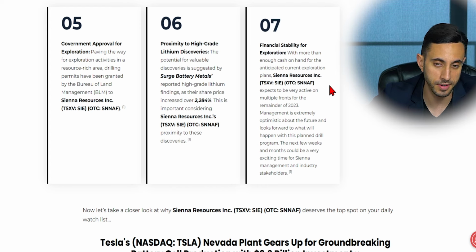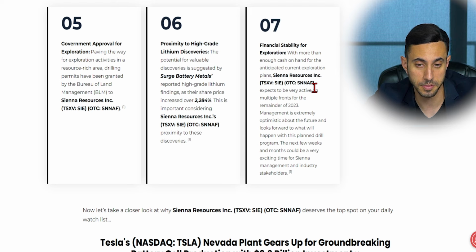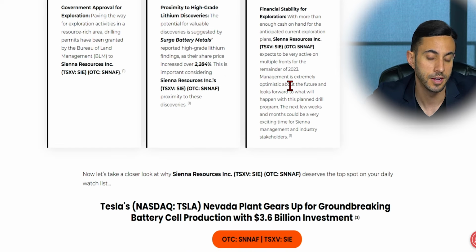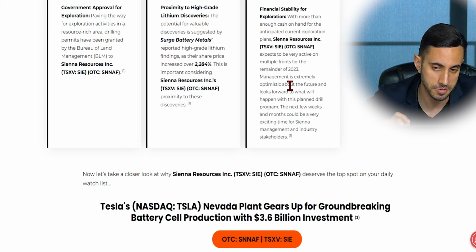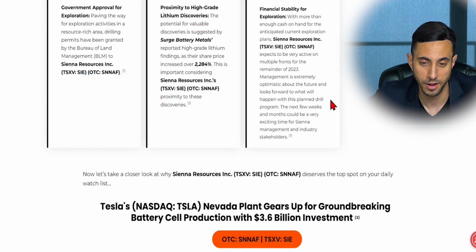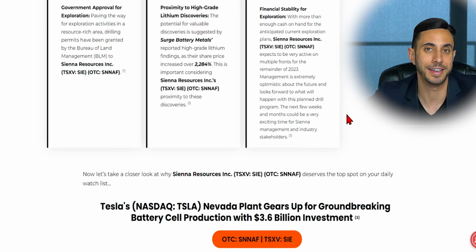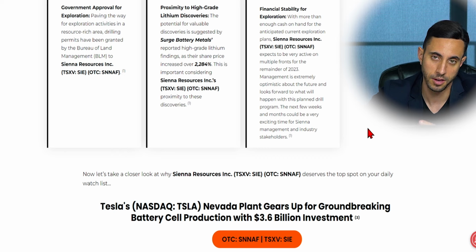And finally, number seven, financial stability for exploration. With more than enough cash on hand for the anticipated current exploration plans, Sienna Resources plans to be very active on multiple fronts for the remainder of 2023. Management is extremely optimistic about the future and looks forward to what will happen with this planned drill program. The next few weeks or months could be a very exciting time for Sienna management and industry stakeholders, so we'll have to keep our eyes on the company, on the news.